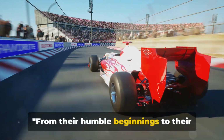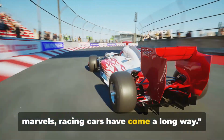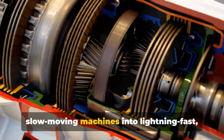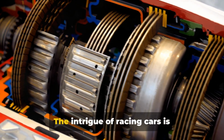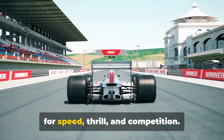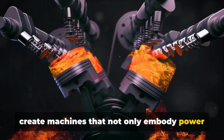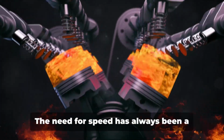From their humble beginnings to their current state of high-speed, high-tech marvels, racing cars have come a long way. In just a few short centuries, racing cars have transformed from simple, slow-moving machines into lightning-fast, technologically advanced vehicles. The intrigue of racing cars is inextricably linked to our innate desire for speed, thrill, and competition. This love for speed has driven us to create machines that not only embody power and performance, but are also works of art in their design and engineering.